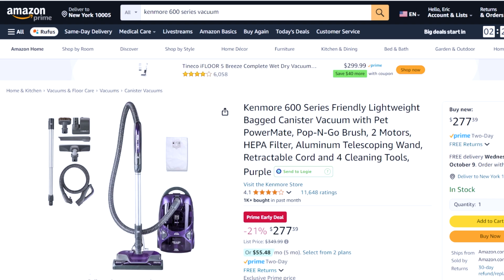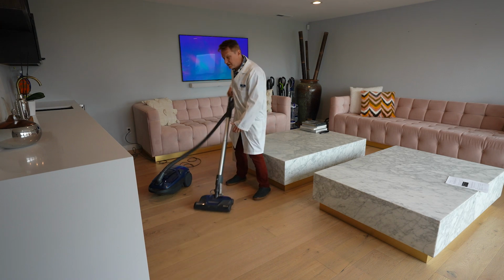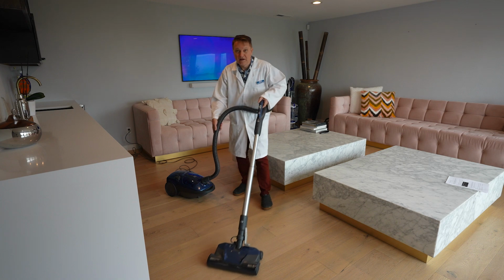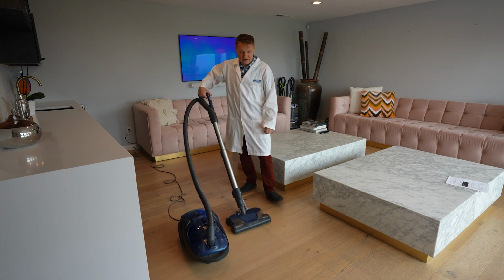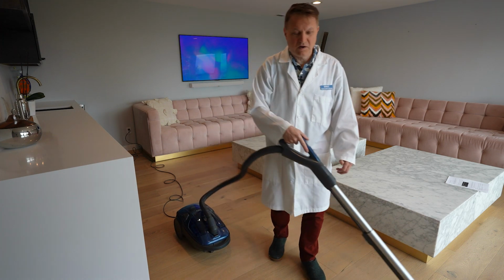It has almost no leakage at all, and this grabs everything from your house and puts it inside the canister and keeps it there where it should be. If you got carpets, you got pets, if you want a much better vacuuming experience that's going to eliminate all the stuff that's in your house and not blow it back into the air, this is the way to go. And at this price, look at how popular this thing is too.